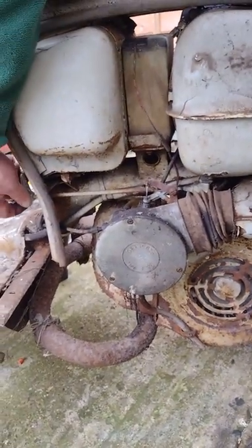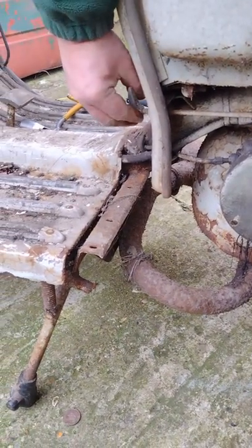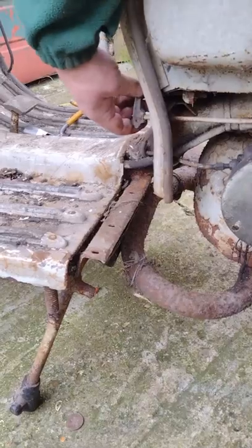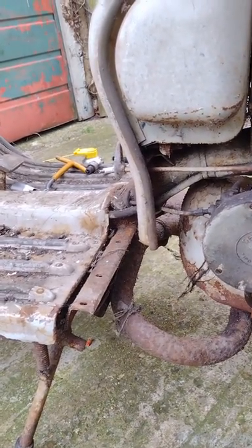So you've got the fuel tap there. Will it turn? Do we actually want to let all that gunge into the carb? Not that the carb won't need cleaning out anyway.